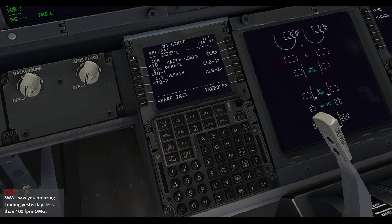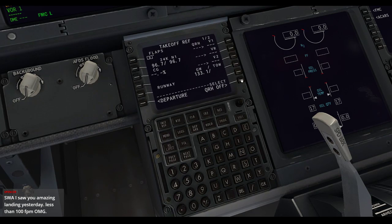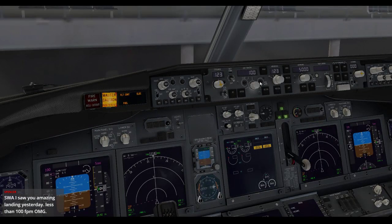Execute N1. Or no, outside air temperature. 12 left is 9,000 feet, and we're at 618 feet. Altitude, let's do 24, should be fine. With takeoff, flaps 5. Center of gravity, V speeds. V2 is 142, we'll set 152.